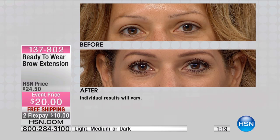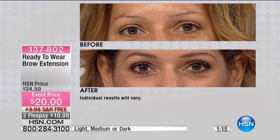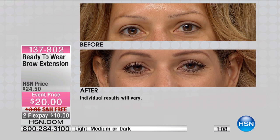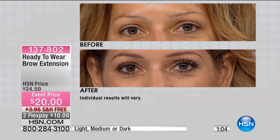Absolutely true. And look at how we've brought out her eyes. Why do you want to work on your brows? Why do you want to perfect them? Why is it so important? Well, look at the difference. Look at the before and after. It just makes you look younger. It makes you look thinner, too. In all clarity and fairness here, the brow is awesome and amazing.